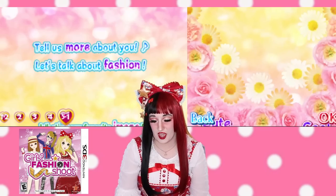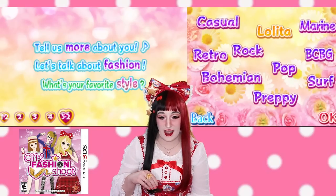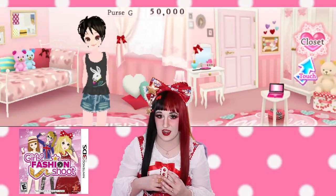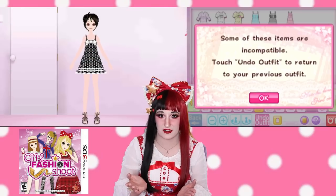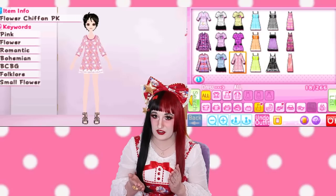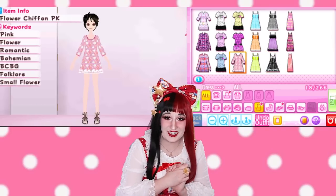Girls Fashion Shoot came out in 2013, shortly after Trendsetters, and the games look so similar in their interface and style that I thought for sure they had to be related, and they are not. I could not find any connections between these two franchises, so it seems as though this might have actually been a competitor with Style Savvy, but I still really like it.